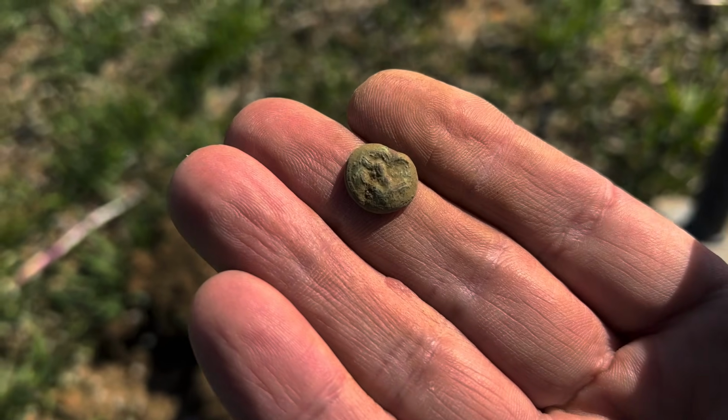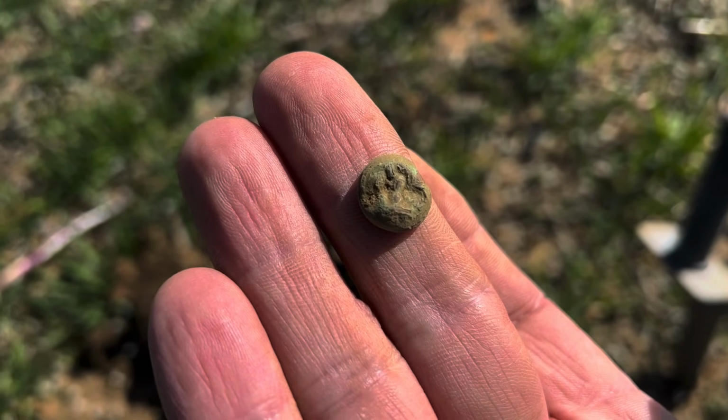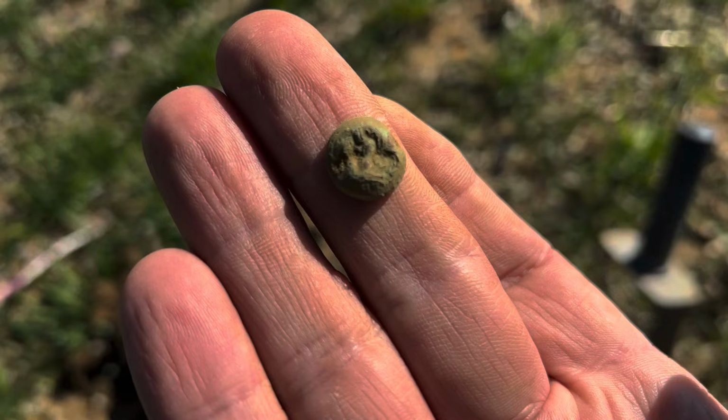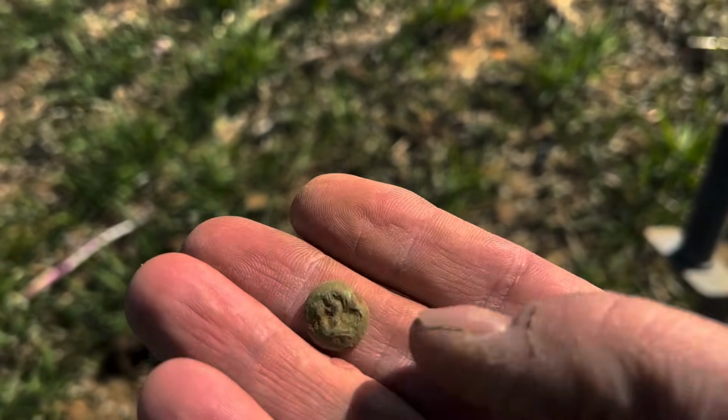This site we're at seems to span from like the mid-1600s all the way up to almost modern day. So the things we're finding, it's just hard to tell. I'm gonna put it in the case. I love finding old stuff, and who doesn't love buttons?